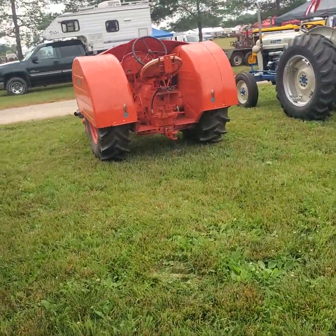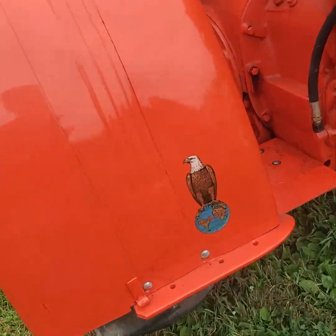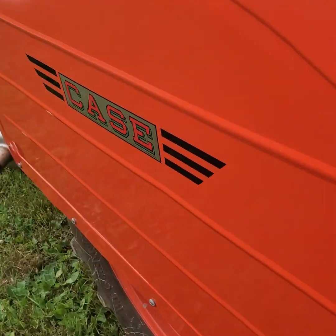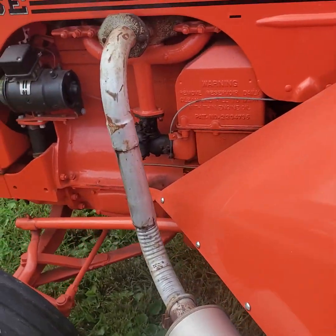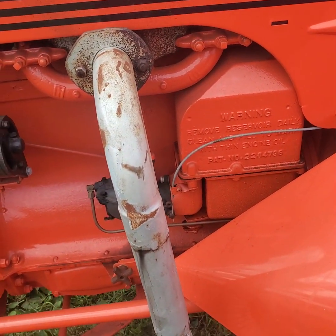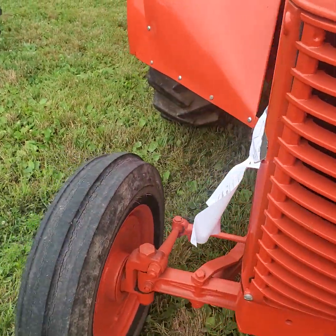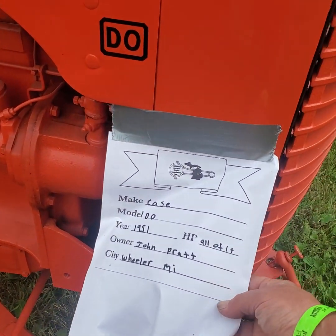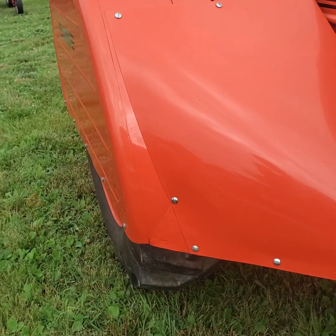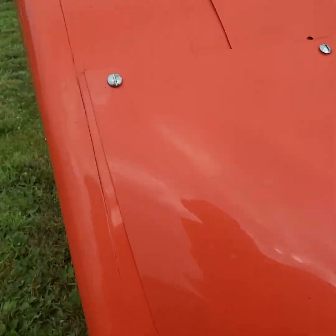This Case with the fenders, that's pretty cool. If you don't love that Case eagle, you've got other problems. Of the exhaust, this is probably for orchard work. Orchard work. Let's see what it says here. It's a 1951 Case DO. I think them fenders are usually for orchard work, so that as the low-hanging branches came up, it didn't get hung on anything.